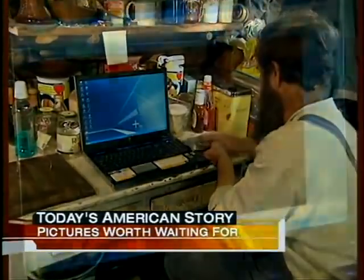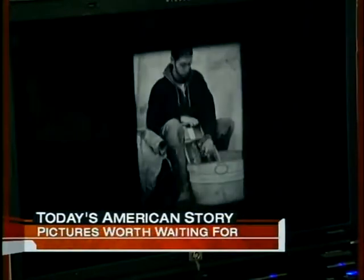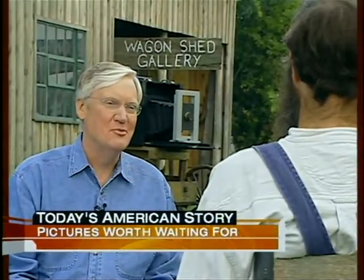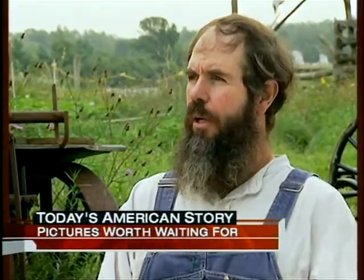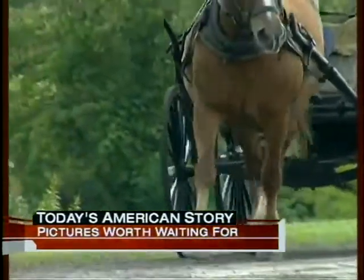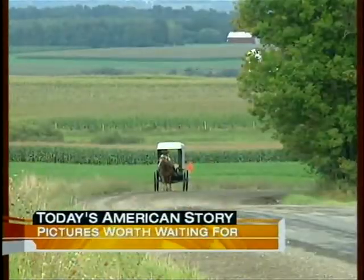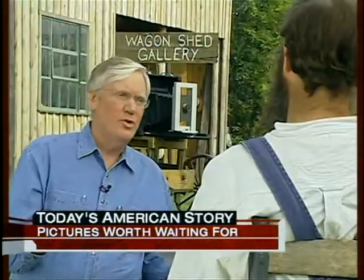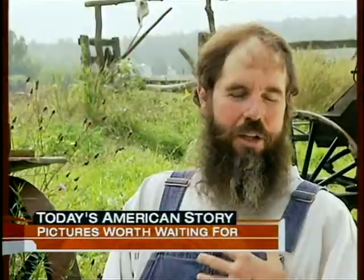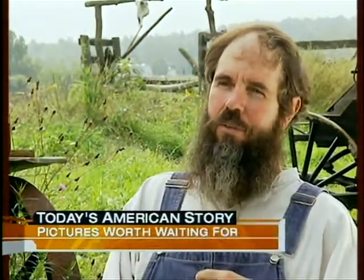Lately, he's been experimenting with tintype movies, which he animates on his computer. Why are you still fascinated with this process after all these years? I don't have to be fenced in by these 19th century parameters anymore. But John Coffer still doesn't own a car. Sometimes it takes him 8 days to get to his next photo shoot. What are you going to do when you get older and too weak to live this kind of lifestyle? I can always look back and say, I did what I wanted to.